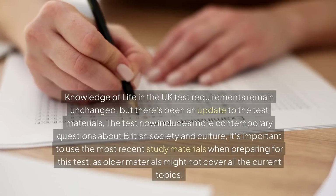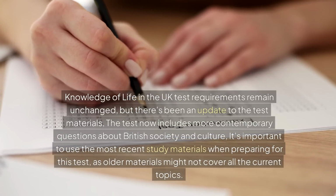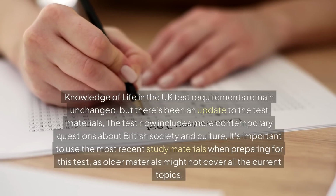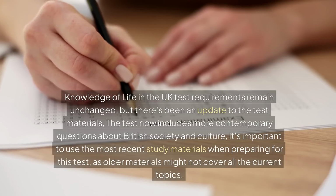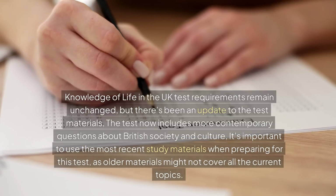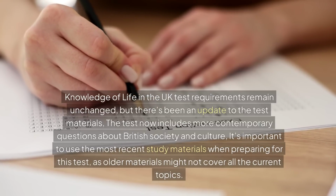Knowledge of life in the UK test requirements remain unchanged, but there's been an update to the test materials. The test now includes more contemporary questions about British society and culture. It's important to use the most recent study materials when preparing for this test, as older materials might not cover all the current topics.